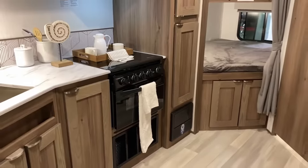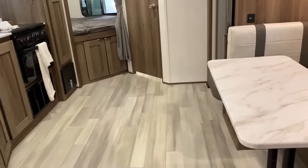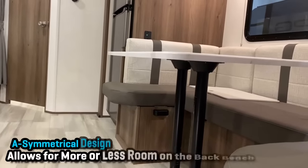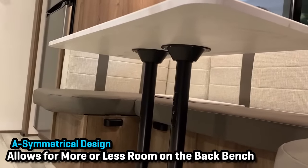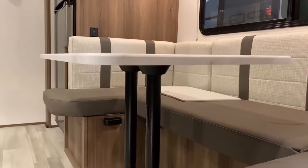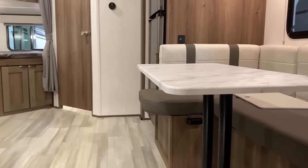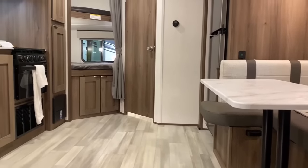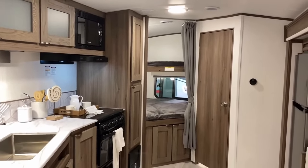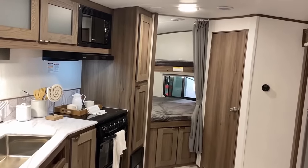Actually, let me back up a little bit, because this dinette has an interesting thing. When I first tried to slide into it, I felt like it was really tight. But then I got down here and started looking at it, and maybe this isn't the best camera angle to showcase it, but where the mounts attach to the table is asymmetrical. So if you want the table to stick out a little bit like this to leave more room for a big-bellied American dude like me in the back bench, you can do that. If you don't want that, if you want to keep it out of the way as much as possible, you can flip it around the other direction. So you have a little bit of a choice there.